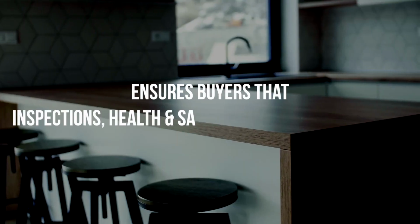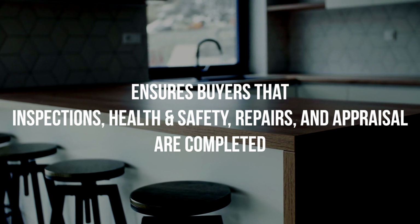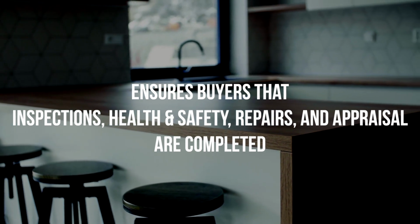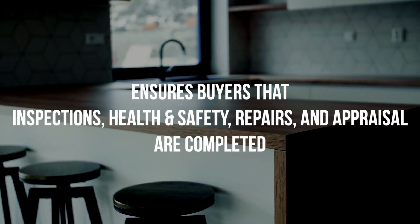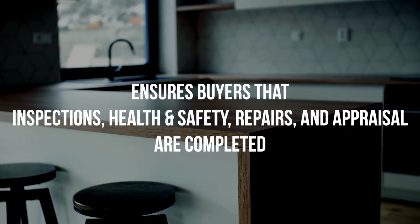And what that does is it assures this buyer that they're buying a home where all the inspections have been done, health and safety issues have been completed, any minor repairs have been done, the roof's been inspected, all that great stuff. There's no Section 1 termite or dry rot damage. Anything that is major or electrical has been completed, or at the very least, it's been disclosed. But we like for them all to be completed. That's why it's called certified.